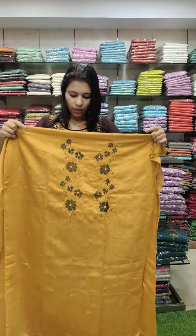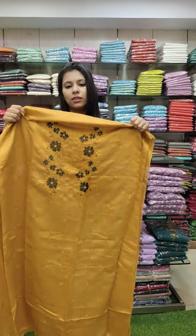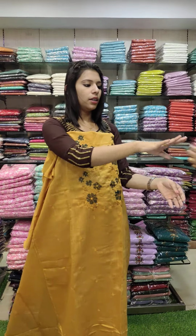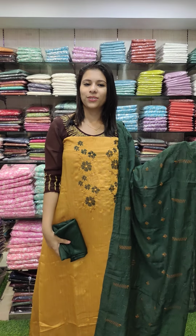The next one is a cross stitch pattern in a golden brown tone with a green combo. Regular use pattern with material work on a contrast dupatta and bottom. The dupatta also has full embroidery. Rate is 1080 with free shipping.